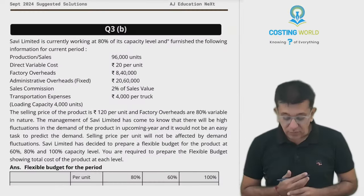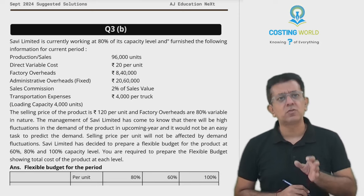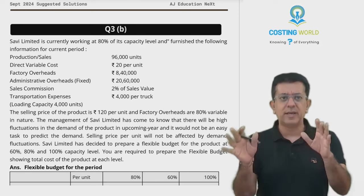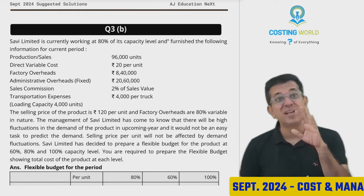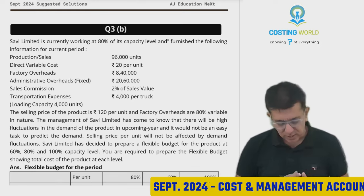Chalo guys, we'll start with question number 3b. Now, this was one of the easier questions in the entire paper. It was on budgetary control, flexible budgets. Okay, easy one. Let's start it off.